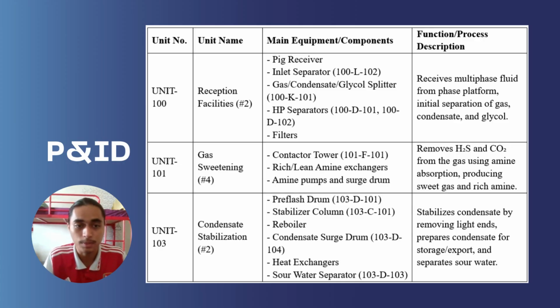This fluid typically contains a mix of gas, condensate, and glycol. The main equipment for this unit is a pig receiver to collect cleaning devices from pipelines. The inlet separator begins the first phase of separating gas and liquids. The gas condensate glycol splitter, a three-phase high pressure separator, provides more refined gas liquid separation.